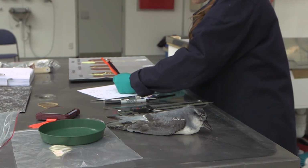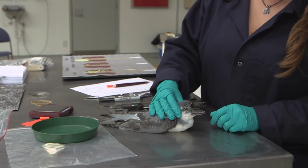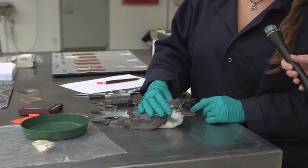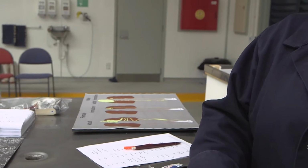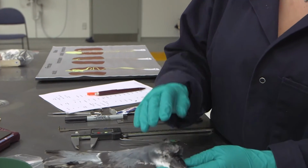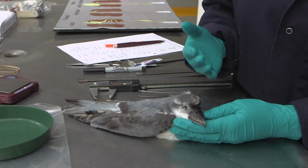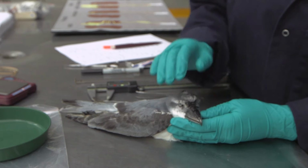And what are those two holes you can see right at the top of the beak, just there? These are the nasal tubes, and they're actually unique to this order of birds. These tubes are used for excess salt secretion because they drink seawater and they've got to get rid of the excess salt in their body. So they do have a solution that drips out of that.